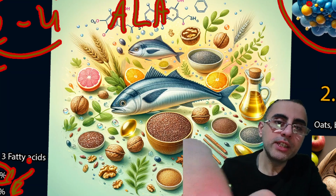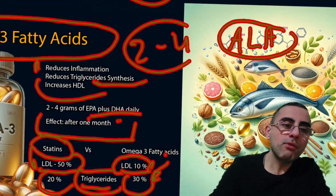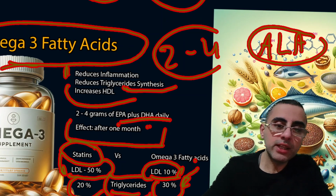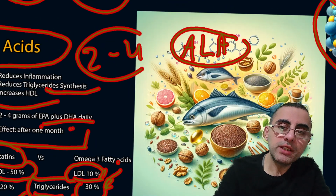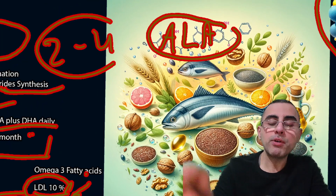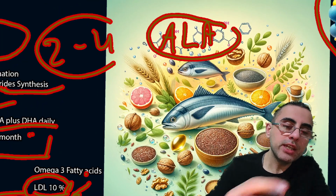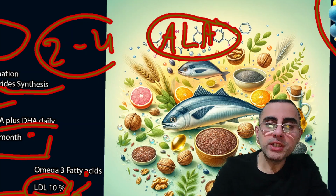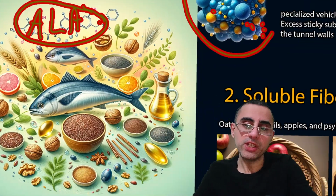ALA, not DHA and EPA. EPA and DHA are the forms of omega-3 which are most important and have important health benefits. ALA is also important, and from ALA our body can produce omega-3 fatty acids like DHA or EPA, but this conversion is limited, so nuts and flaxseeds are not as effective as fish. It's important.